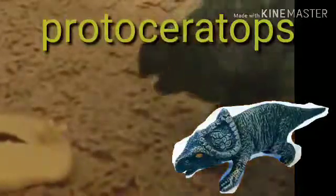The Protoceratops is the only ceratopsian that has no horns and has power like that. Consequently, she's unwieldy, but capable of surprising grace.